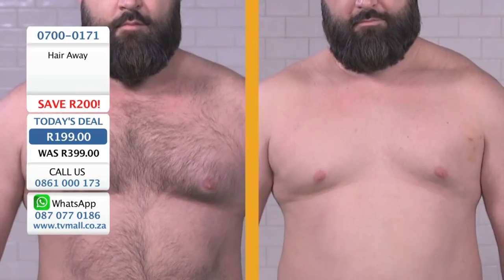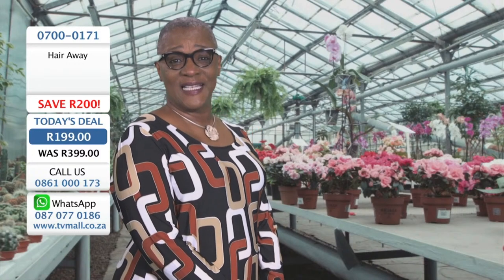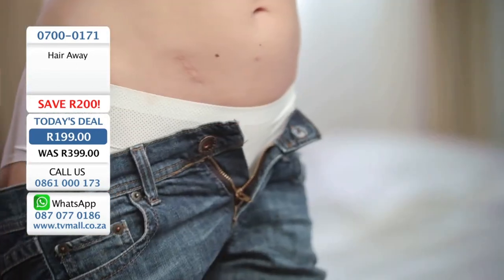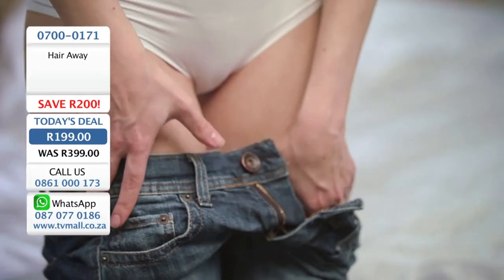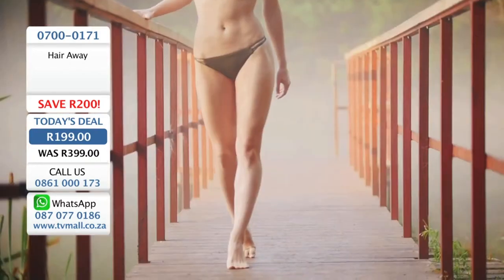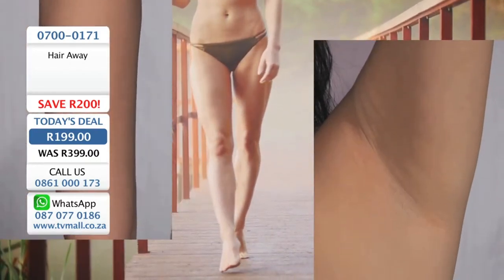Amazing. If Hair Away can work for me, it will work for you. I really like the clean look. With Hair Away, it's a look I'll keep. Hair Away keeps unwanted hair off my lips for weeks at a time, and I love it. I love Hair Away because for my bikini line, there's no irritation and no more ingrown hairs. It works for your legs, your arms, your underarms.